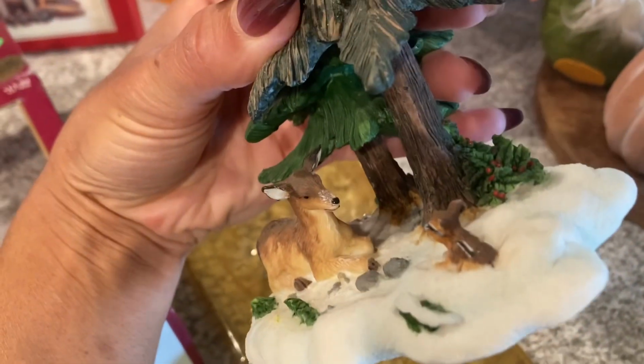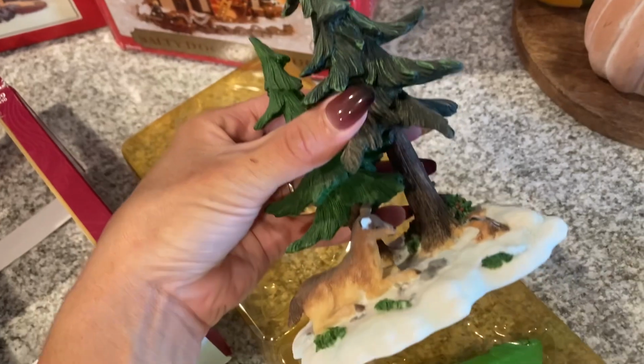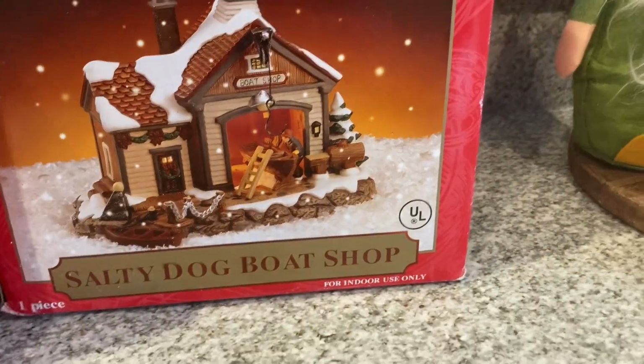This piece in particular reminds me of our front yard the first year that we were in our home. There was a massive snowstorm and my husband and I were awake in the middle of the night and we saw the deer under the tree. It's just a really special memory. So when I saw that, I had to have it.